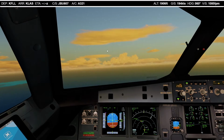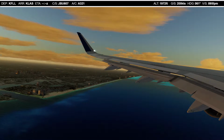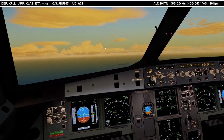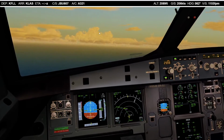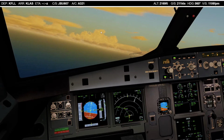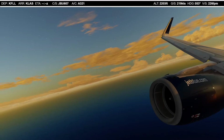Flaps 1, speed check, flaps 1. I was already too late for the retraction. Oh, hardly climbing, really struggling to gain some speed. And flaps up, speed checked, flaps up.